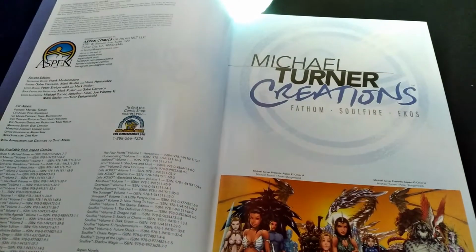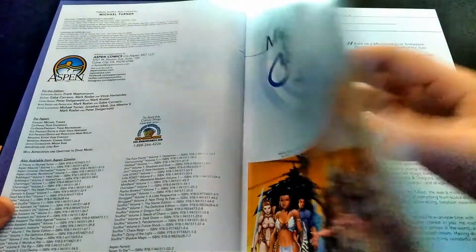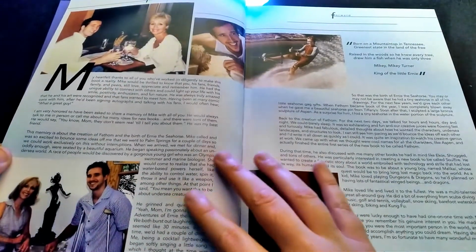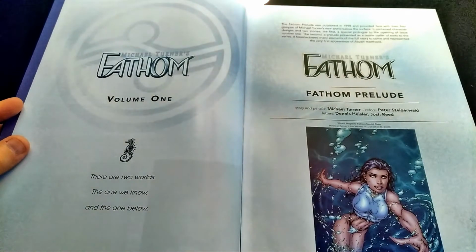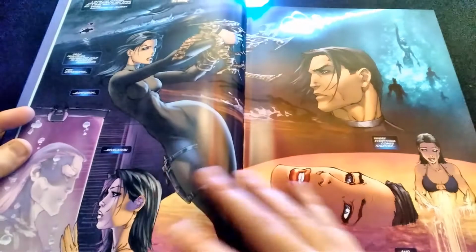And yeah, this just kind of goes through. It's a big book here, so I'm trying to get the right angle on it. Okay. So the beginning here, it's kind of like some tribute and history of Michael Turner here. And then, yeah, we just kind of have some introductions and things like that.